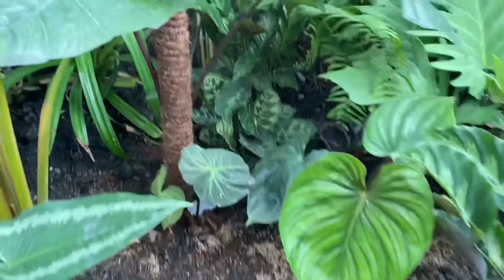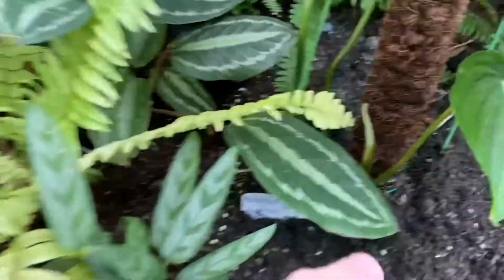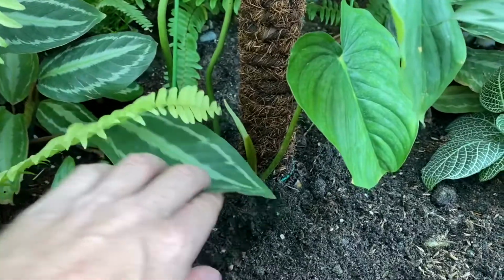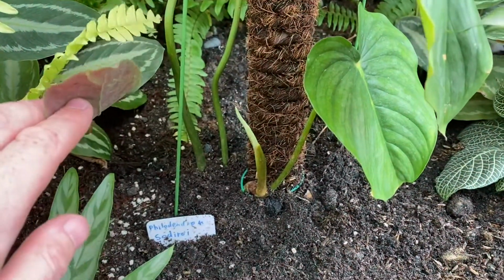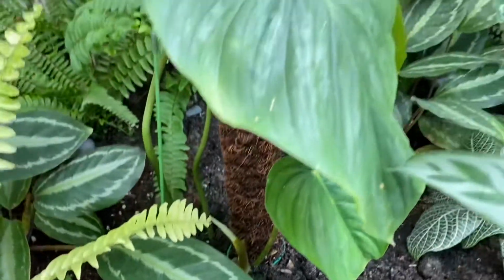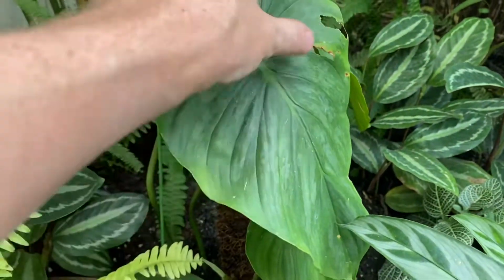Now I'll just give you a quick look at the Sodiroy, which has a new leaf coming out already. Here we go. This has only been in the ground here a couple of weeks. We have a new leaf coming out on the Sodiroy, so we'll see how big that one is. Hopefully we're going to start getting leaves again that are similar in size to this one here that's a bit damaged.